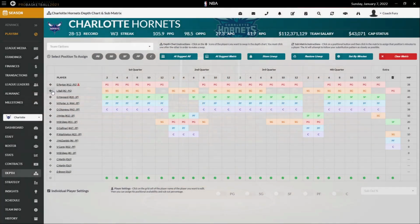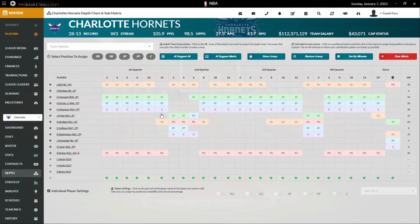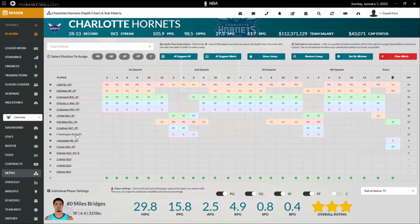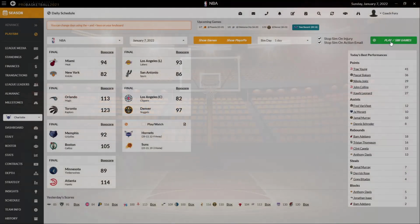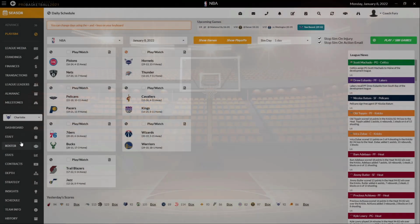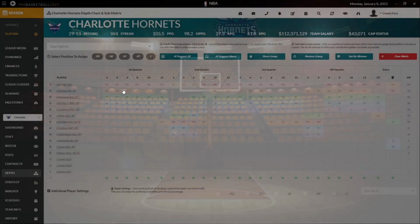So LaMelo, you're back in at point guard duties. It means that we'll probably put the other Bridges, oh, I've completely forgotten you were not in the lineup. We've been playing without you for a little while. The Bridges who's been putting up good numbers for us is back in, and we'll run with that for this one game, and then we'll readjust. We managed to get a nice win there. Porter with 22 points. He's been so good.